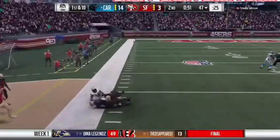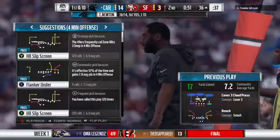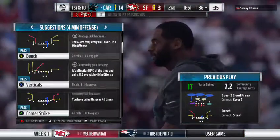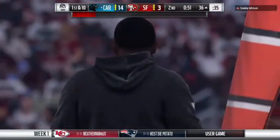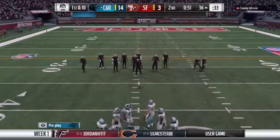Throwing the out route incomplete. It's Ford, and he's going to be out of bounds, but able to take it inside the 40-yard line. 17 yards on the pickup there. The drive will continue. It's a first down.